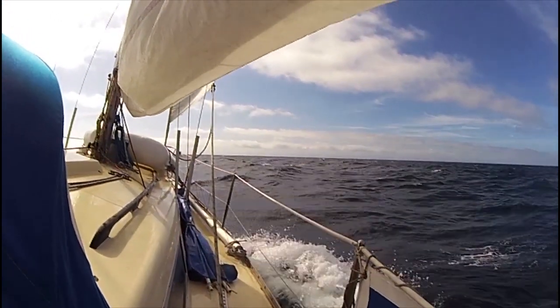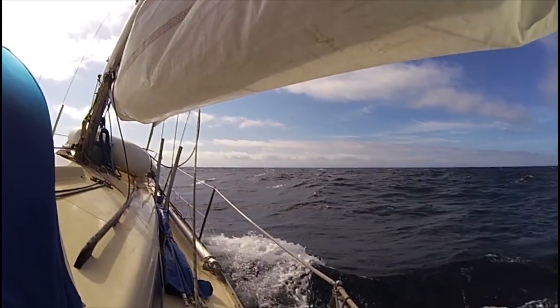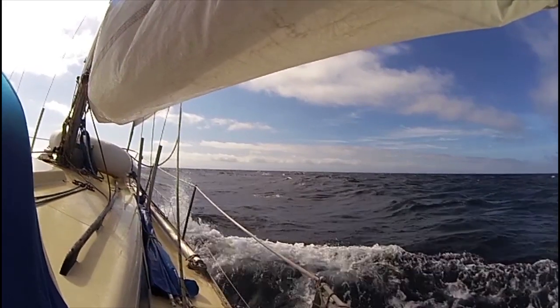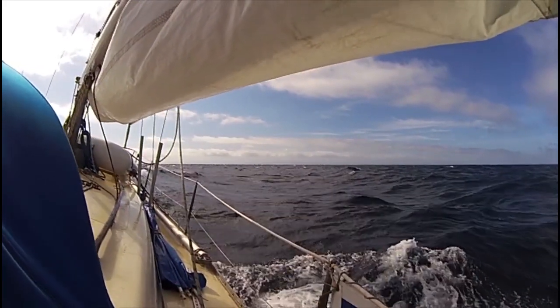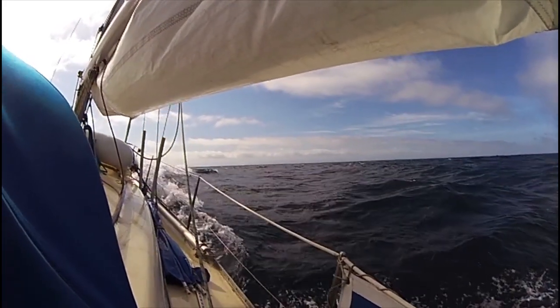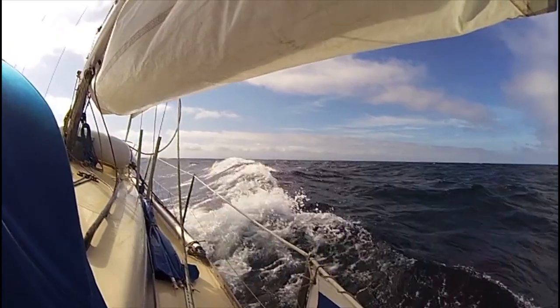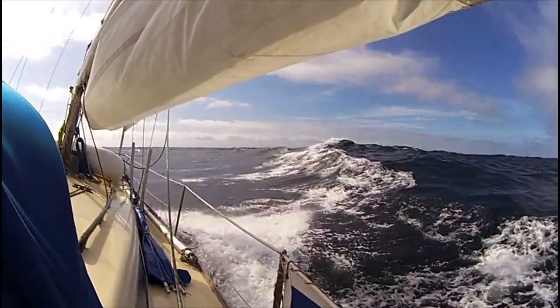Anyway, I thought I'd put it in anyway just to give an impression of what sailing Cook Strait can be like. This is quite long, it's a little bit self-indulgent again, but that's the kind of guy I am. Someone commented last week that they really liked the length, so this could be a long one. But I'm on the way to Mana to anti-foul the boat and then sail back. So, enjoy.